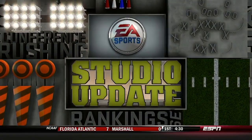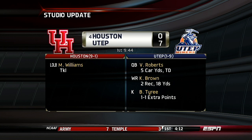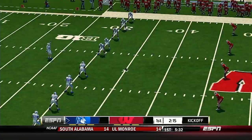Let's throw it out to Reese now for a studio update. Let's have a look at some scores from around the country. Several surprises today. The Miners, they have total belief in their ground attack, and they use it to march down the field and get the first touchdown of the game. UTEP out front, 7-0. All right, Reese, back to our game.